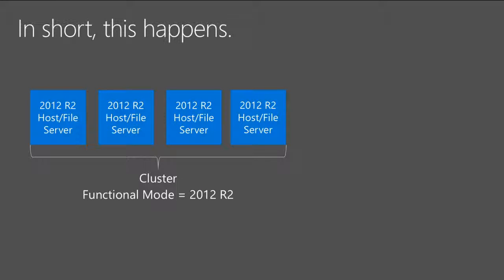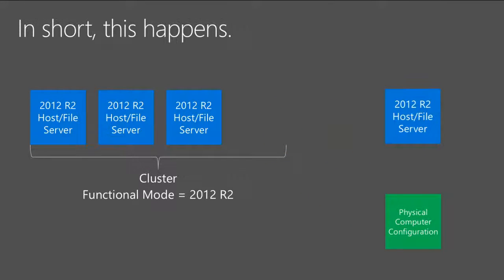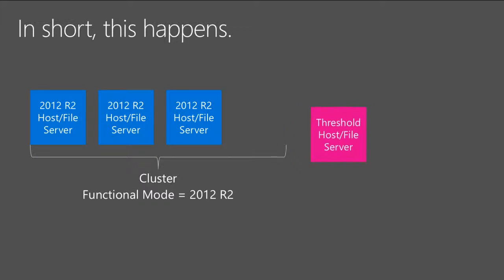So this is an animation. I've played a lot with animations. We use an existing host to create a physical computer configuration. We save that to the side. Then we evict the node from the cluster, use this saved physical computer configuration, and redeploy the node. So it's a threshold file server or host node with the exact same configuration it used to have, because we created the configuration based off of what used to be there, and then we add it back in.